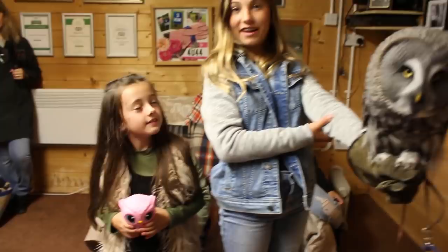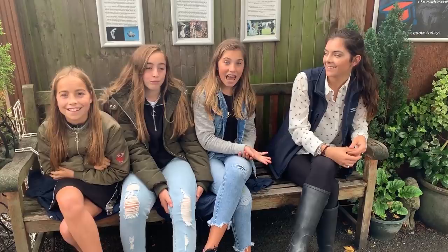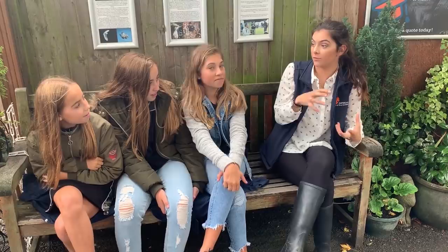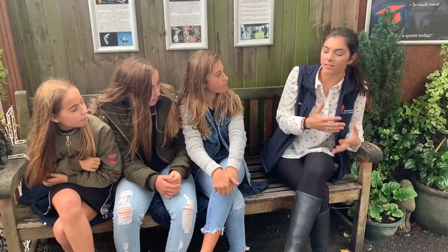So we are now here with Faith, and she is the expert. So we are going to be asking how baby owls learn to fly. So how do they learn to fly? From the age of 12 weeks old, a baby owl is fully grown and it can go out and survive by itself in the wild, and it's already learnt to fly. So from the age of about 8 to 10 weeks, that's when they learn to fly properly.